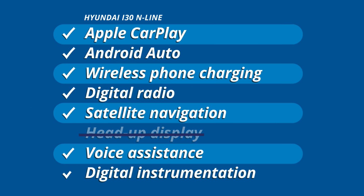The age of the system is further exposed by Apple CarPlay and Android Auto only being accessed by cable. But to be honest, that's not such a big deal given the amount of dropouts we've experienced in i30s connected wirelessly in the past. The N-Line Premium adds the Blue Link connected car service and smartphone app. It includes various safety and convenience features.